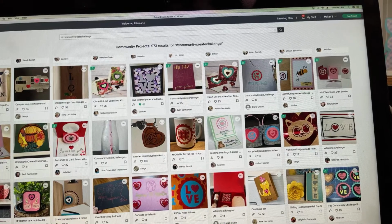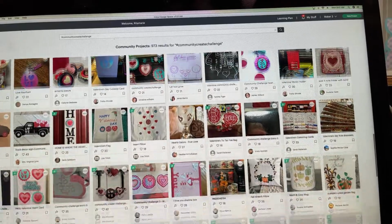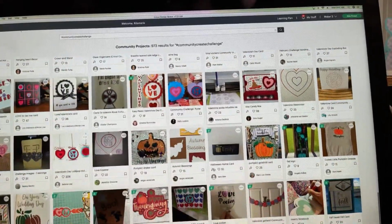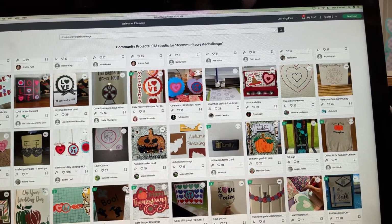I saw that in my group, but some of these are from all different groups, and look at how many different things. Look at how wonderful. Oh, look at this one, this tic-tac-toe card. I love it. I hope they won something.